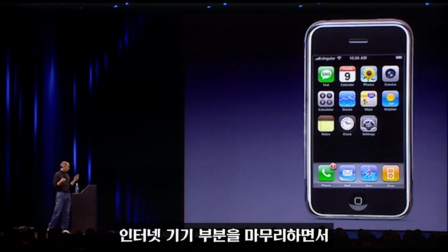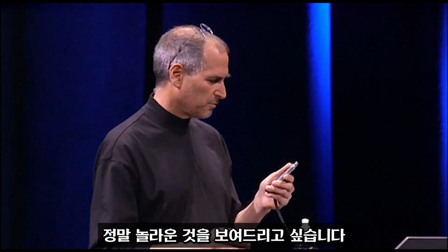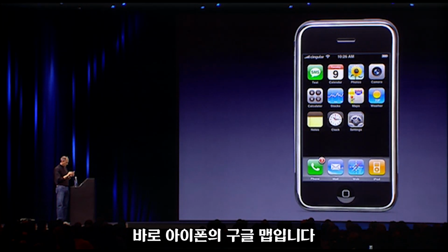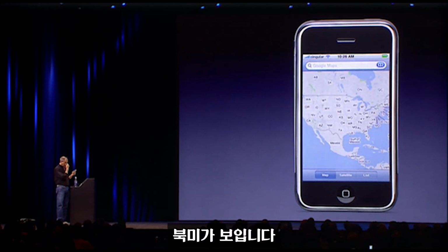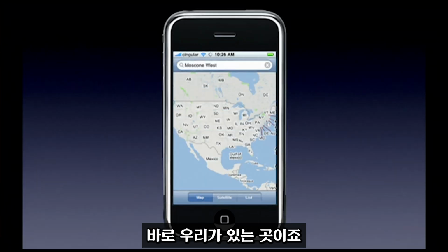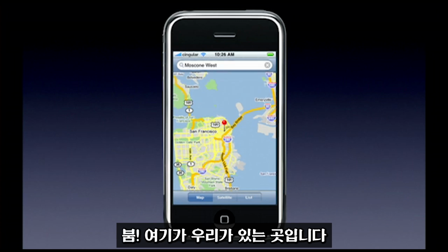To conclude with the Internet device section here, I want to show you something truly remarkable, which is Google Maps on iPhone. I hit our Maps application here, and it's coming up, and it shows us North America, and I'm going to go to Moscone West. That's where we are right now, and here we are. Boom. That's where we are.